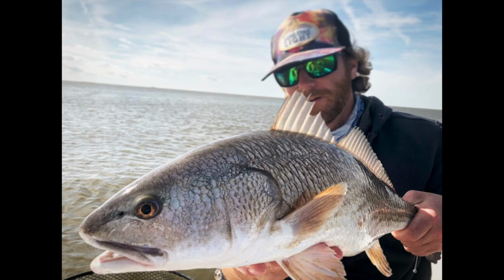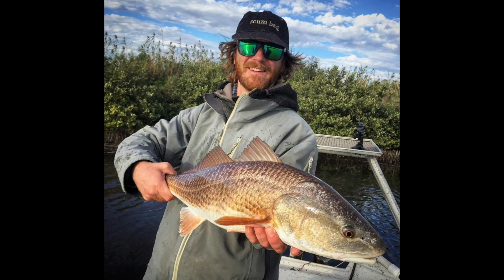Really, if there was any one thing I would change about redfish, it would be that they can't jump. If you can fix that, then you really do have the perfect fly rod fish. Seen. It looks like a mini redfish right there.